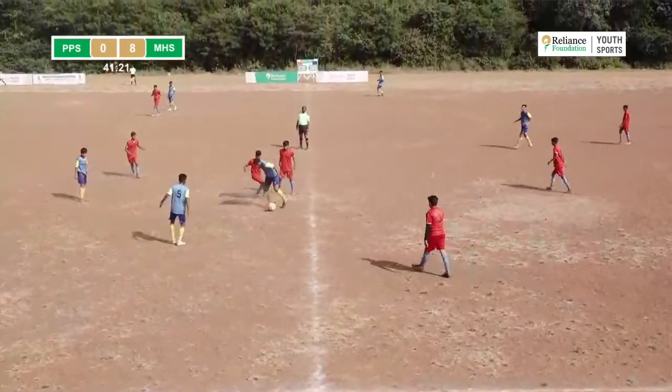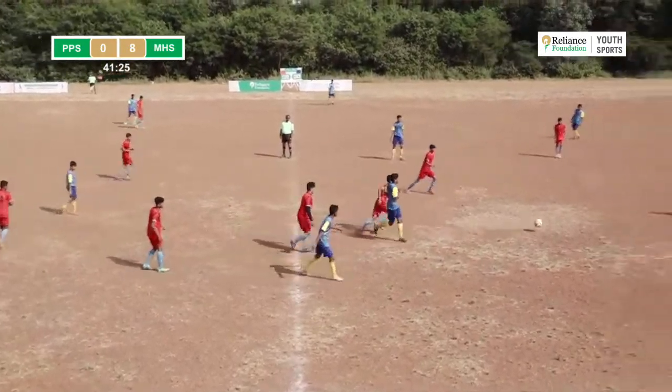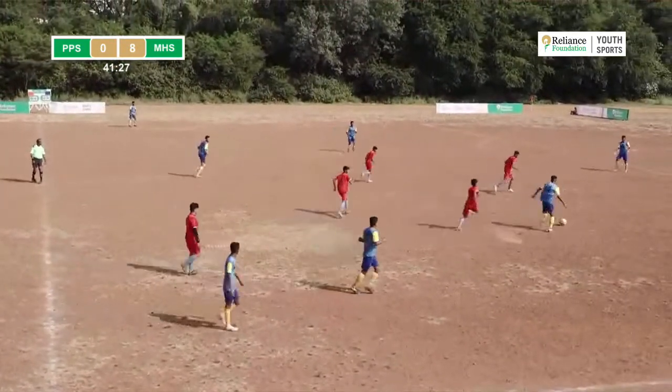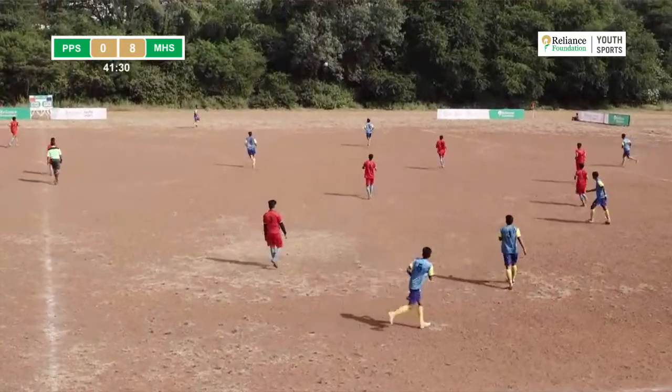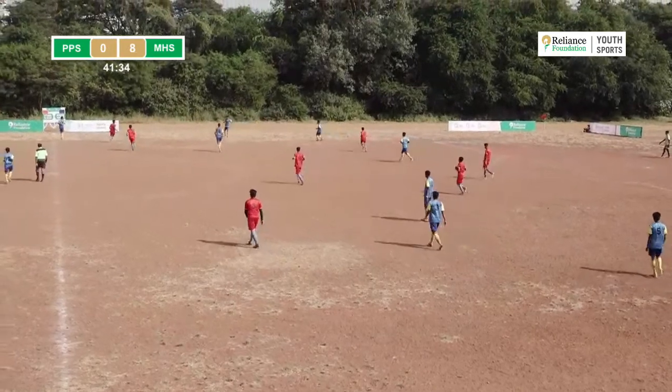A beautiful passing play by Maharashtra High School. The ball's been interlinked around. The ball's not been lost. He can pass it around to Ahmed, but he's been targeted by three players. He needs to look back and he goes back and it's the start of something new. Darshan with the ball clears it to the right back, who's just waiting in space.